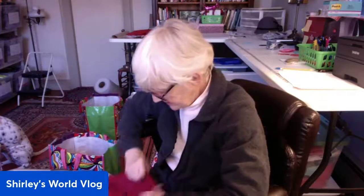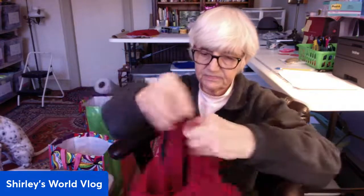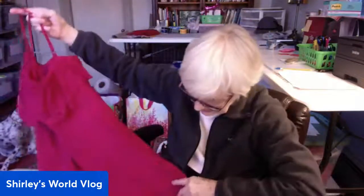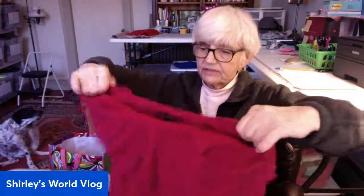Okay. What is this? On the top or the bottom? This is the top, I guess. This is by As You Wish. It's a size small. Just a little dress, sort of crepey type fabric. Looks like a high-low hem, lined. It's a small. As You Wish. Never heard of it.